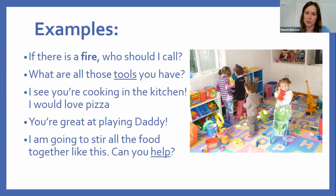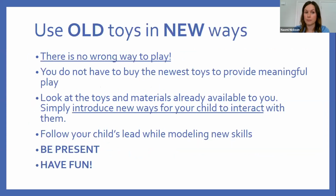And I love this picture because with dramatic play, the possibilities again are endless, but this little one has a baby stroller and she's on the phone. The other girls might be cooking in the background. So, again, using the materials that you have and really just going with it and having fun. And look at all of these areas that you're working on that you might not even realize that you're working on.